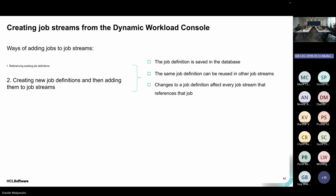So the idea is that usually you create job definitions if you want to use them between multiple jobs. But if you have only one job that uses it, it is too specific. Why would you have to create a job definition and create the reference? You can also move this job stream directly from the dev environment to the production environment without any problem, without a middle object in the middle.